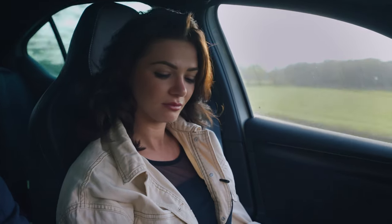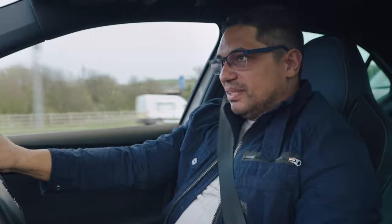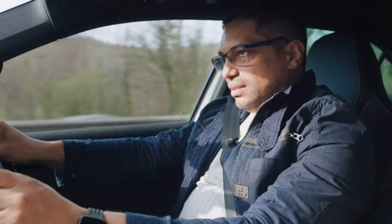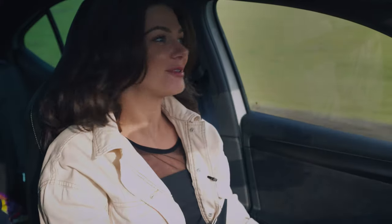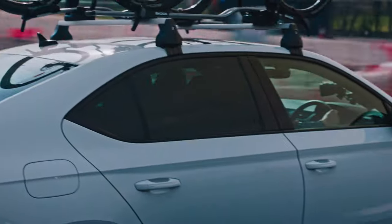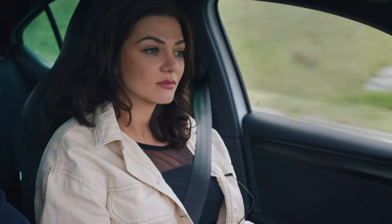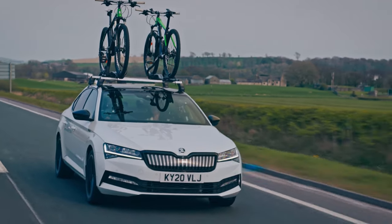So if I put it into normal sport mode. I'm on the motorway now. Go for it. Let's do this. Kick down. Oh my gosh. Wow. I feel that. That's the beauty of these things, is that if you're doing long distance motorways, you use the petrol engine. If you're doing short trips or low speed, it uses the electric motor.